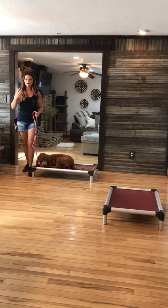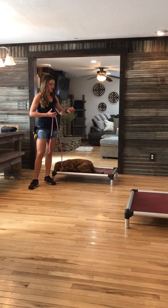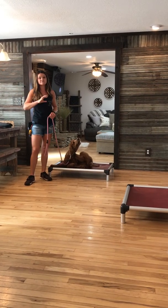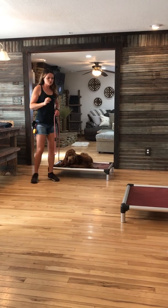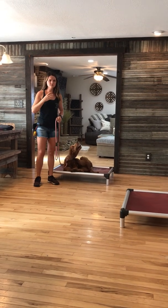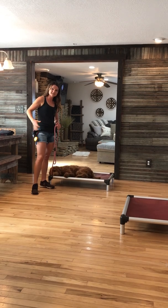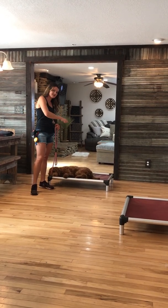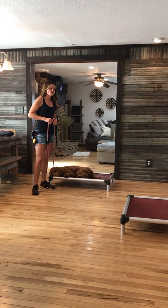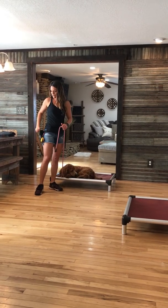Now we can start to mark it, because you can clearly see that the dog is feeling more comfortable on this object. Your dog may take a little bit longer, and that's okay. Also, in dog training, everything is patterning. So I'm going to pattern the dog: place, and then down, and then click, food. Place, down, click, food. Over and over and over again. You don't have to use a clicker. A clicker is just a marker tool.